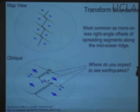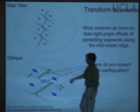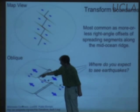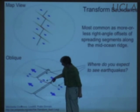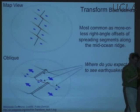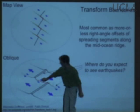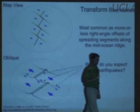And we could take a perspective view, kind of like we're flying in an airplane over the ocean floor, and look at it this way. So we see the axial valley along the mid-ocean ridge spreading segment, the offset, and then another segment. And the arrows here indicate the relative direction of plate motion. So across the spreading ridge, of course, they're going apart, but in this offset, they're actually going side by side past each other.